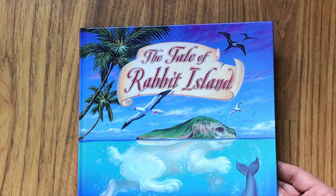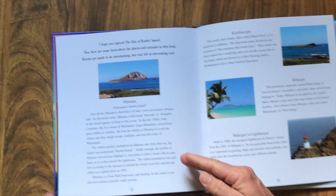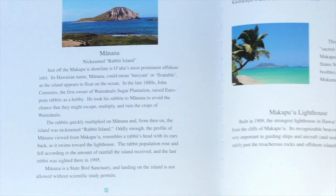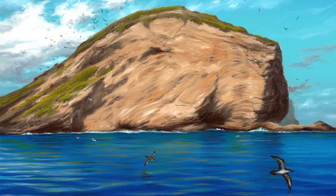that loved the seabirds. In researching the history of the name, I learned that during the sugar plantation era, all of the rabbits in Waimanalo were sent to live on Manana Island so that they wouldn't get out and eat all the sugarcane. The rabbits thrived on Manana for about 100 years, and the last ones were seen there in the 1990s. And that's how Manana got the nickname of Rabbit Island. Today, Manana is a refuge island with a robust population of native seabirds and also a birthing site of the Hawaiian monk seal.